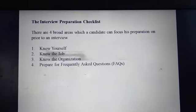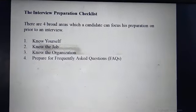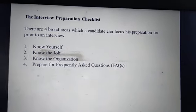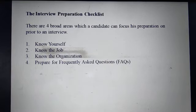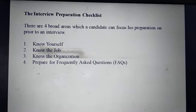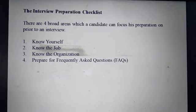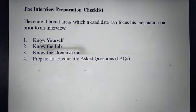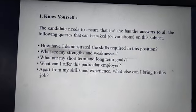Then when we are going to prepare for the interview, we have to make a checklist. In this checklist there are four broad areas which a candidate can focus his preparation on prior to an interview. First is know yourself, know the job, know the organization, and prepare for frequently asked questions. Let us see one by one.